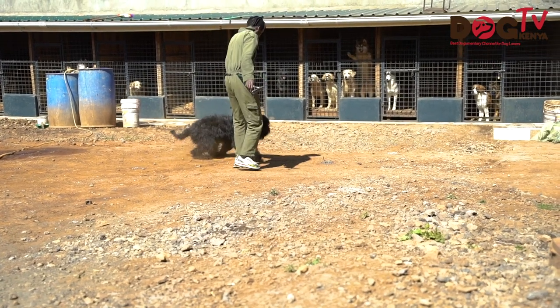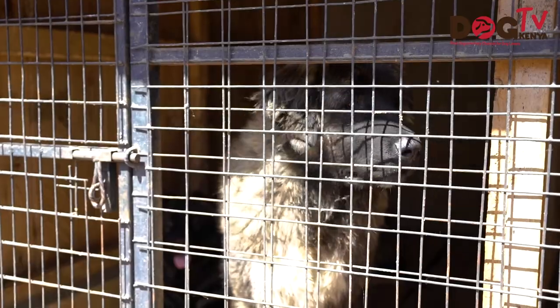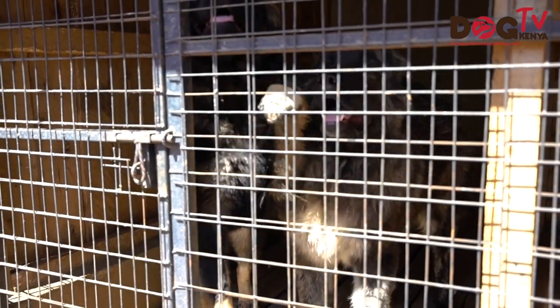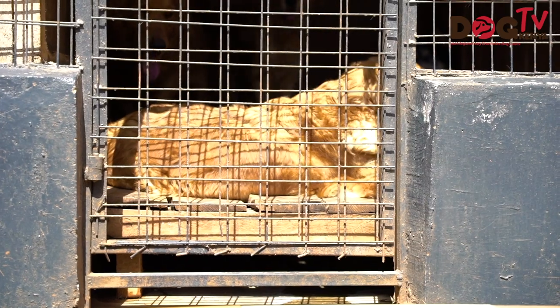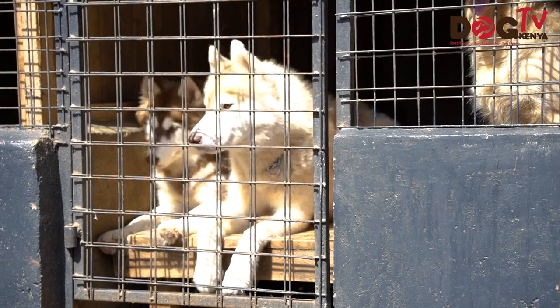What advice would you give to somebody who would want to acquire a dog? First advice, check on the breed that you want. Also check on your status quo. Are you a cool guy? Are you a guy with high temper? If you are a guy with high temper, you need a dog with a cool temper. If you're a guy with cool temper, you need an aggressive dog to keep you up on your toes, to protect you.